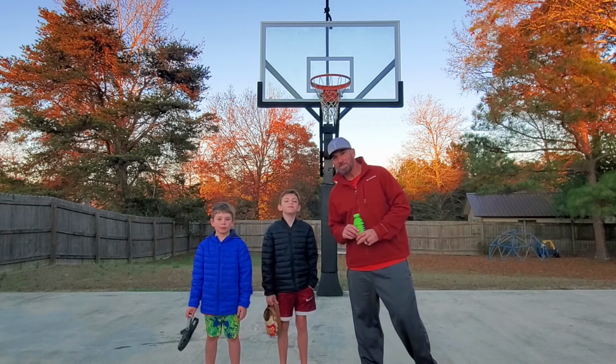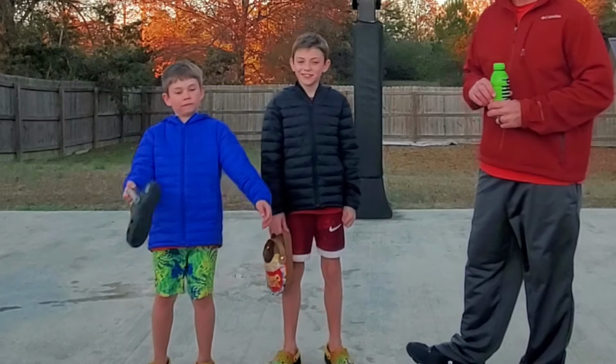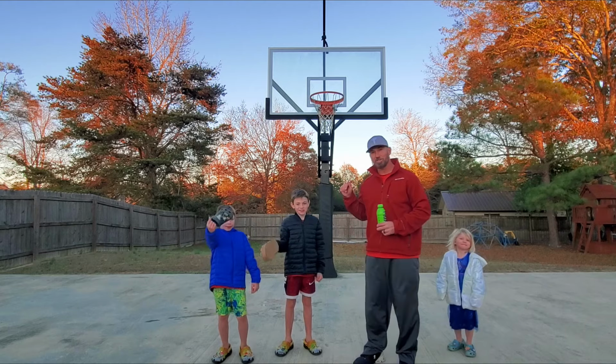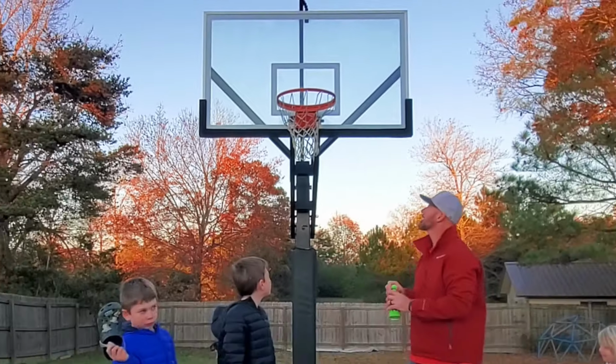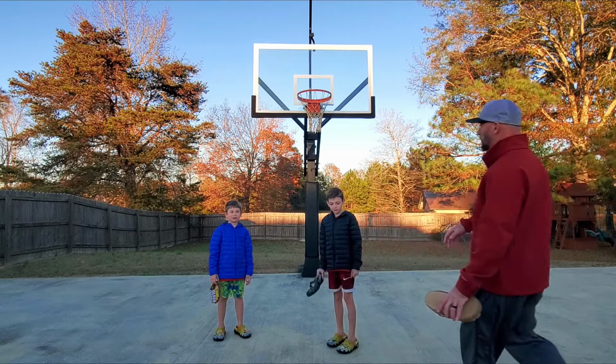Pin. Now we're going to have the ultimate test of stability and see which kid can flip a Croc onto the back of the goal. One's going to use cardboard, one's going to use a regular Croc. First to land it wins. Now we've done it before with bottles, but never with other objects. Hopefully it looks something like this. Ready? 3, 2, 1, go!